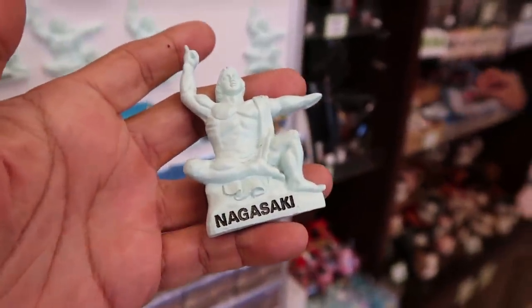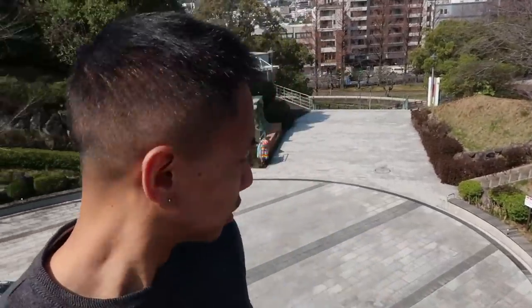Yes, Nagasaki, Japan. All right guys, so this park that you see here is ground zero of the atomic bomb. This is where it was dropped. That just blows my mind, guys. Seriously. In World War II, the Americans dropped an atomic bomb here that exploded 500 meters into the sky. Like, that's how huge this bomb was.